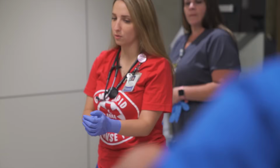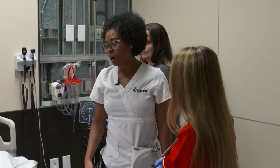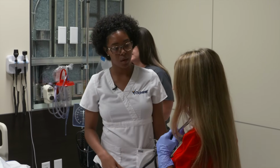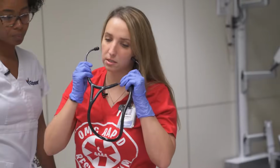Hi, I'm Brittany, the rapid response nurse. This is Jamie, the respiratory therapist. Can you tell me what's going on? Yes, this is Mr. Jones. He came in last night with COPD exacerbation. I came in just this morning and checked him. His systolic was in the low 80s, which is a significant change from this morning, and his SATs have now dropped to the 80s. All right, I'm going to take a listen to him.